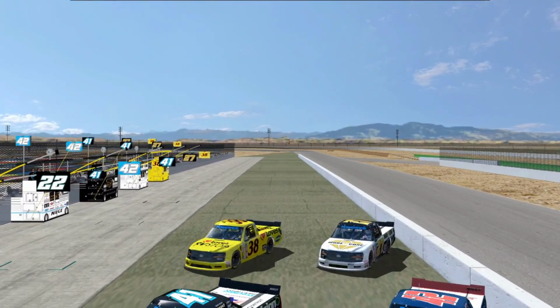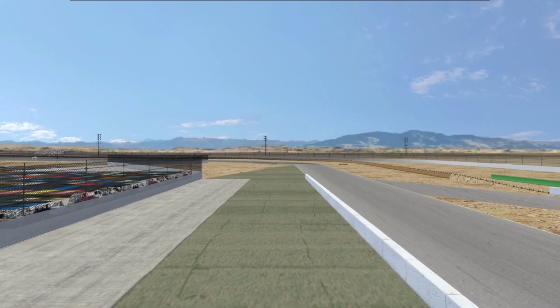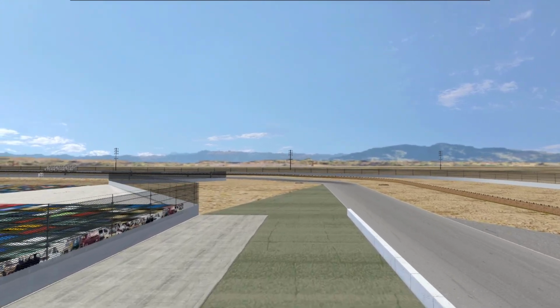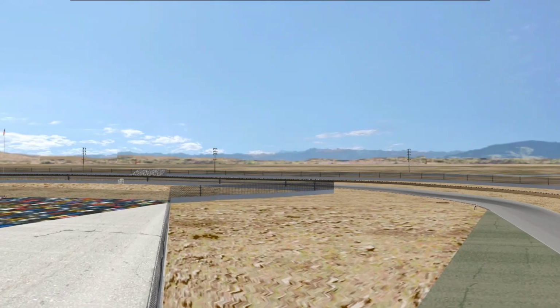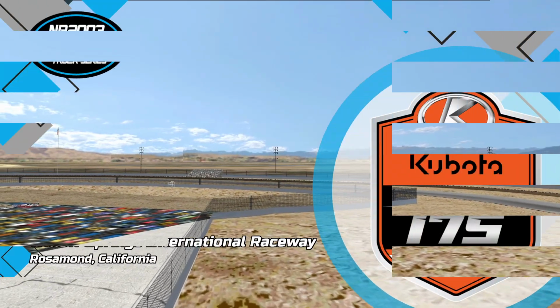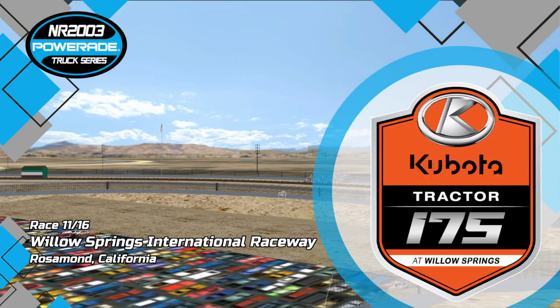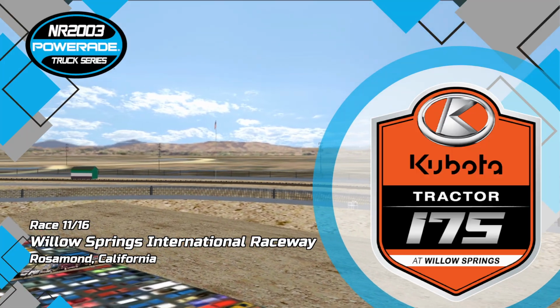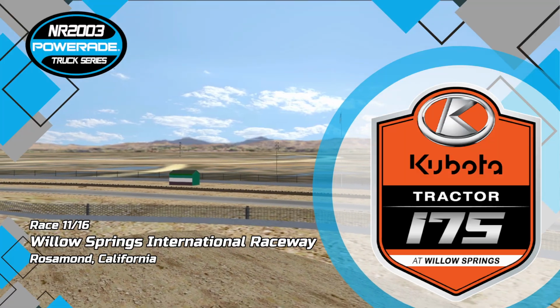Chris Jericho has still dominated this season, but with 6 races to go, 1 bad race, and 10 to 12 drivers will all have a chance in the final 5. It is the second and final road course race of the season, and it is the Kubota 175k at Willow Springs International for the second race of the West Coast Swing.